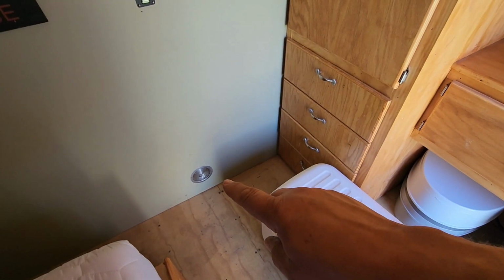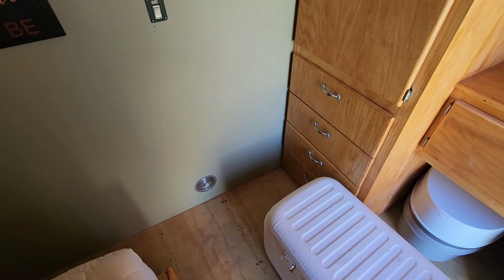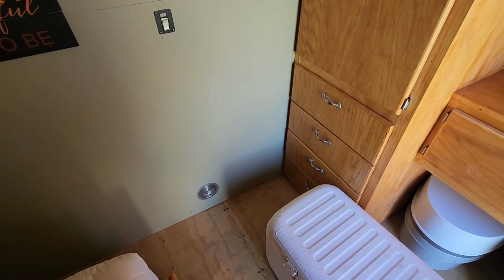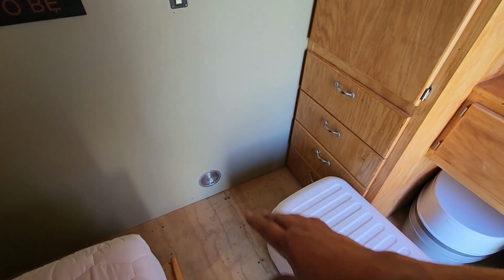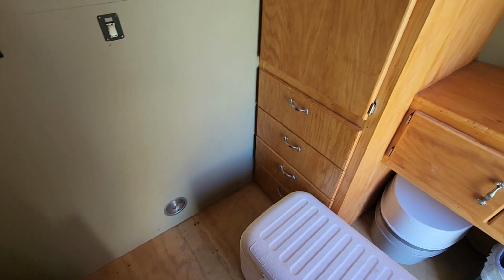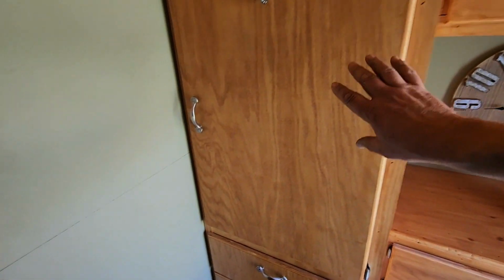And then I put a light down here on the floor because I get up a lot earlier than Kelly does, and I don't want to turn on the overhead lights when I get up. So I just turn the switch on, it kind of lights up the floor so I can see when I'm getting dressed. But we have a big closet up here for hanging clothes.